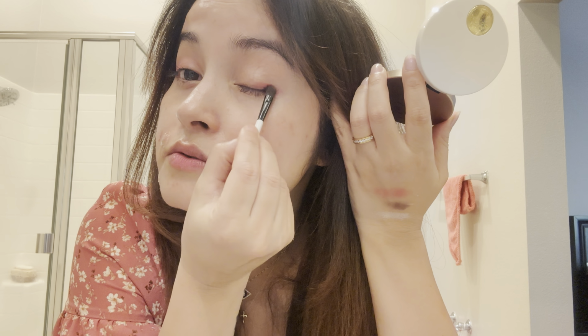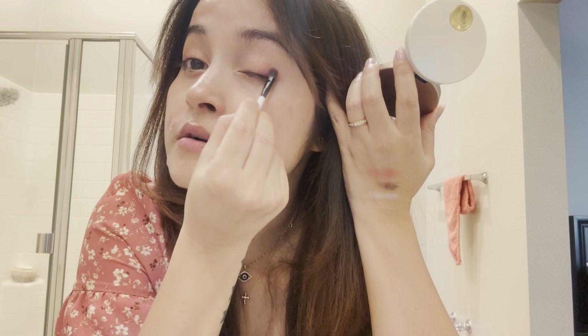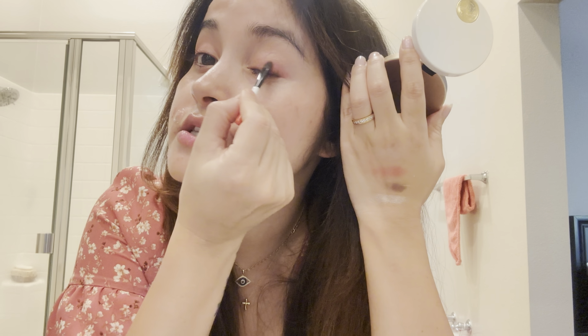So on the other eye also, I'm gonna use the same shade. Such a pretty color, and the brush also looks really, really nice. It looks small, but it does the work. You don't need a bigger brush for the eyeshadows. So the shade looks like this.